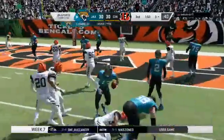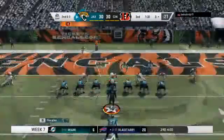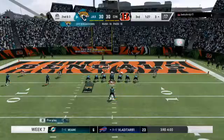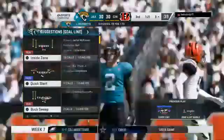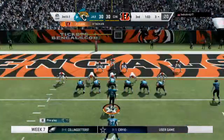And he'll be brought down here at the 3-yard line. It's a 7-yard carry to set them up with a 2nd and 3. On the run, it's Fournette, and he will push his way forward down to about the 3-yard line. Give him a yard on the run there, and that's going to set up a 3rd down and 2.